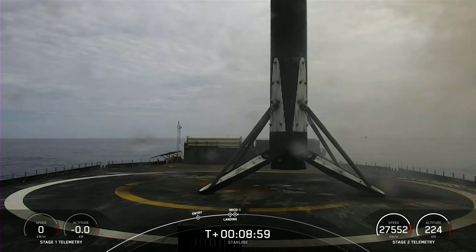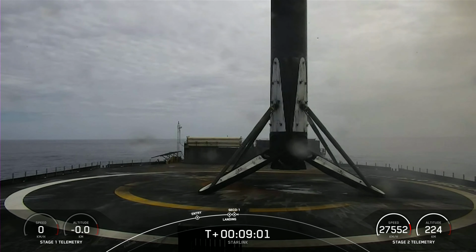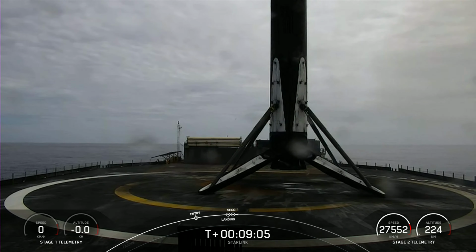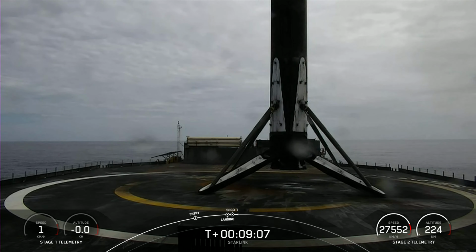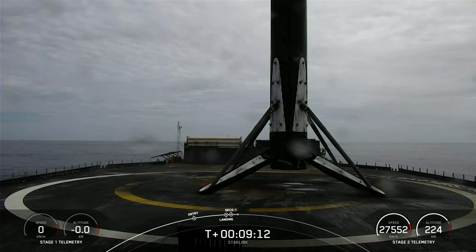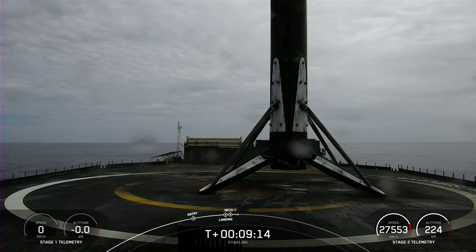This marks our 179th overall landing of an orbital class rocket, including F9 and Falcon Heavy missions. Nominal orbit insertion. And we just heard that call out as well for nominal orbital insertion of our second stage and our Starlink satellites.